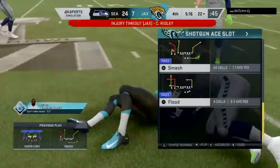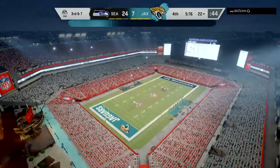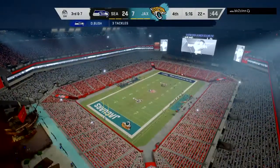And now we'll get a timeout. Looks like we've got a Jaguar and some discomfort down there on the field. While the training staff works on him, we'll step aside and be right back.